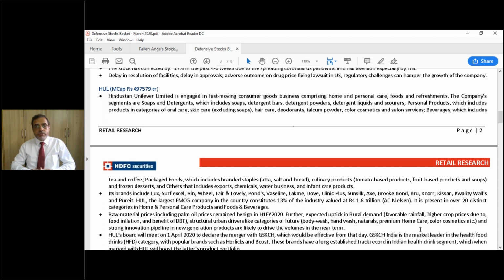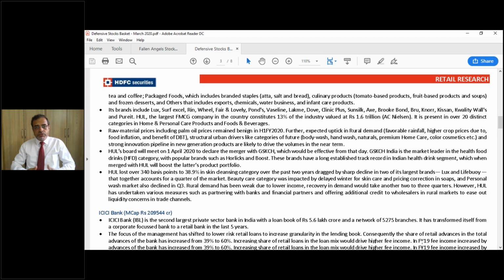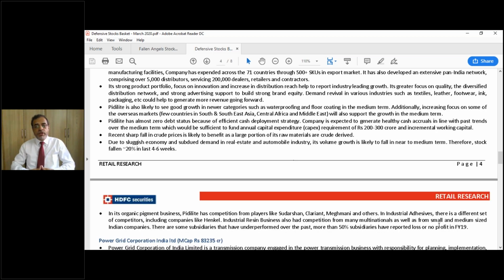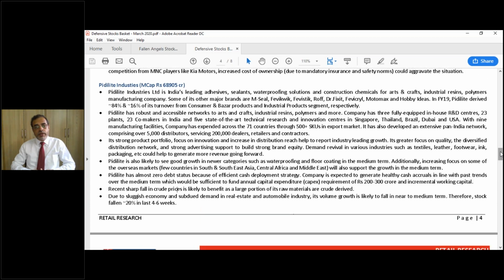Next stock is Pidilite. Now here a few of the concerns being faced are economic slowdown, due to which renovation or new furniture making will get postponed. Then subdued real estate and auto demand is the next concern, and competition from local and international players is the third concern that is being faced.